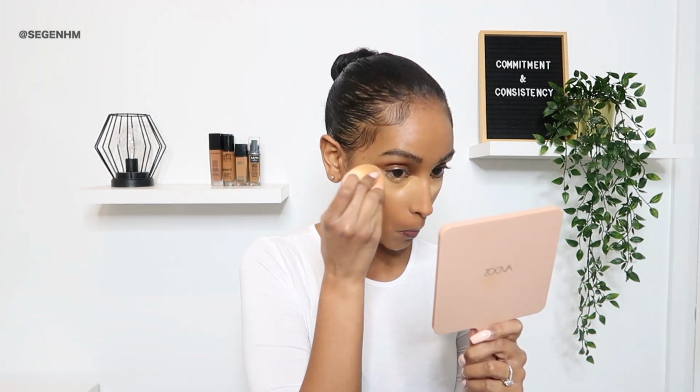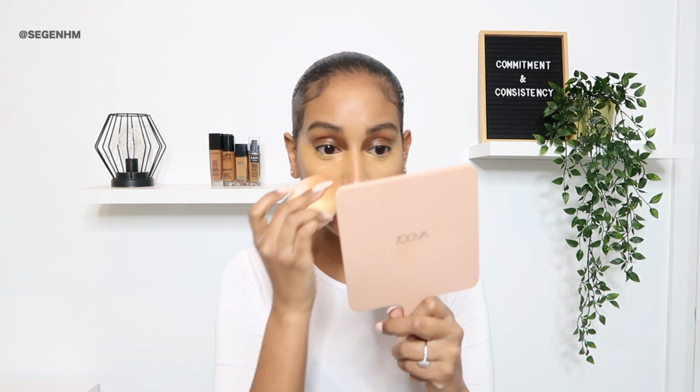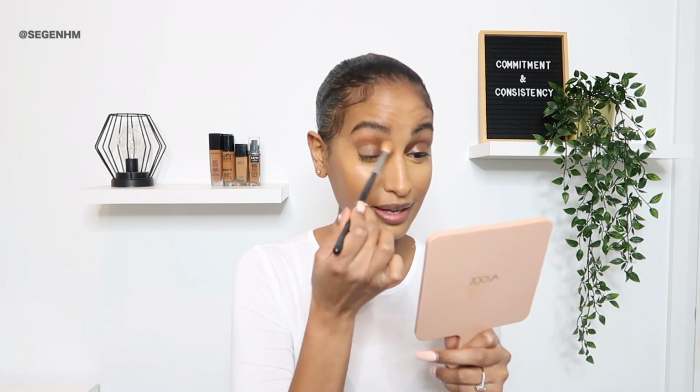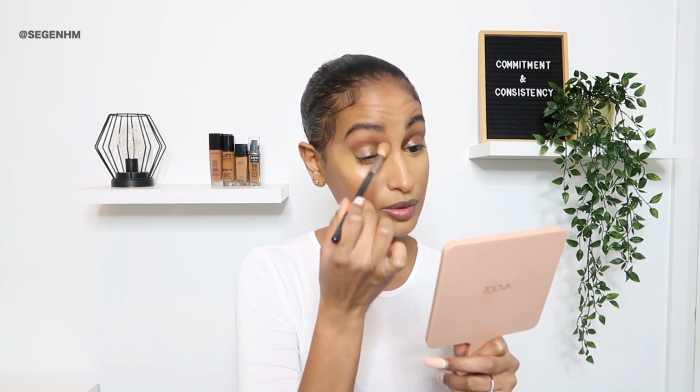So next, I'm gonna blend out this concealer. Okay, so do you see that harsh line? Yeah, you clearly can see it, there's a harsh line between my eyelid and the concealer. So typically, because this is an everyday makeup look, and let's be honest, if you guys have been following me for a while, I don't really put on eyeshadow. I like to take an eyeshadow brush and just blend that in and kind of leave my dark eyelids as my natural eyeshadow, if that makes sense. So I'm just going to blend that out so it's not as harsh.